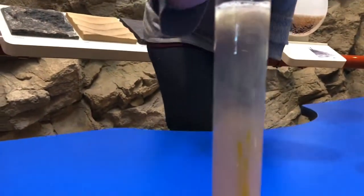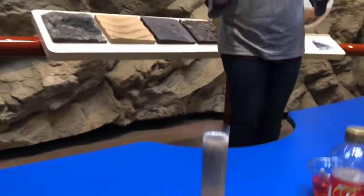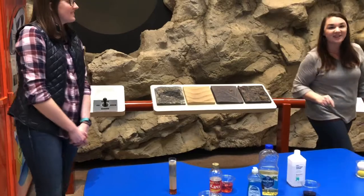Again, this was clear when we started. We just added a little blue and red. If you watch Miss Jenny's video on color theory and pointillism, you'll know all about that. So it's a little mixed up right now. Let's let it sit, Michaela. We'll go do our art project and we'll come back and see what it looks like. Okay.